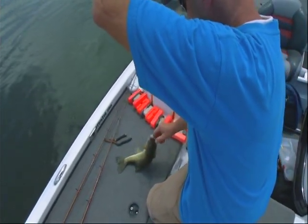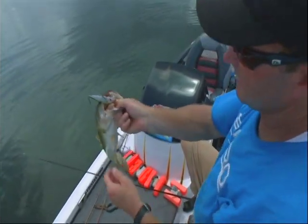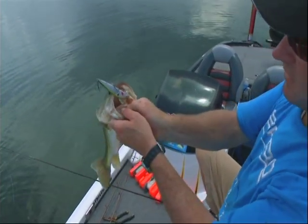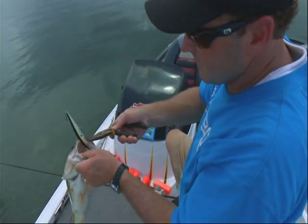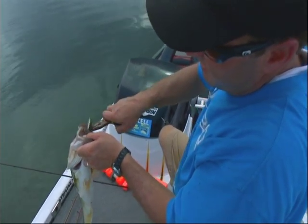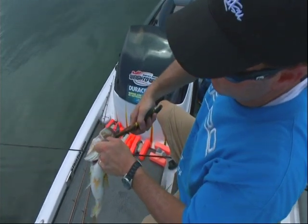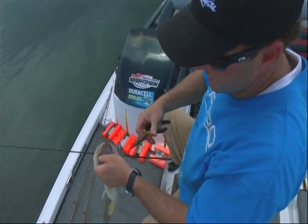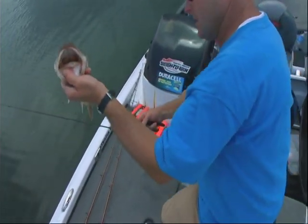On a tournament day, you wouldn't mind putting that in a live well to start the day. Look at that. He ate that thing head first. That's the way you want him to eat it. Roland, I actually changed my front hook out with a 2X strong Gamakatsu number 4, just because if you catch a big one and he gets it by that front hook, you don't have to worry about him bending it out. I see.